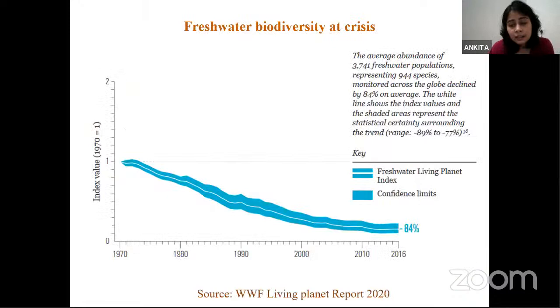The WWF Living Planet report just pointed out that we have lost our freshwater species at an alarming rate, a rate which is unprecedented and cannot be stopped. And this curve cannot go up unless there is a global concern about freshwater ecosystems. We have protected areas for terrestrial systems, for marine systems. There aren't really any policies existing in India where we can save rivers and river-dependent animals. And it is really saddening to people like us who work in freshwaters to lose these charismatic species forever. And with that, I would like to thank all of you for giving me this opportunity.